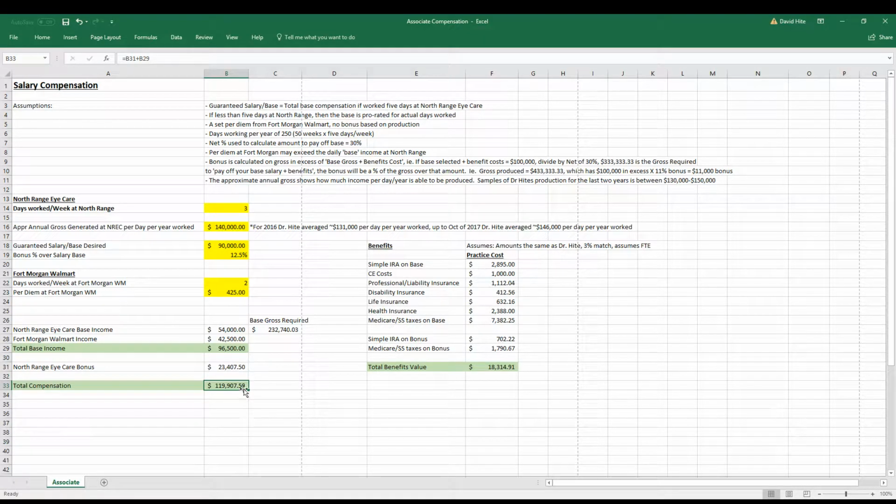And then over on the right, based on that, is how much the benefits are worth to you. So IRA on the base, CE cost, liability, health insurance, life insurance, as well as the taxes that I pay as an employer on your income. If you have an offer that is talking about being an independent contractor, this amount of taxes is how much you would have to pay additionally. So that is a benefit that I'm paying for versus you.